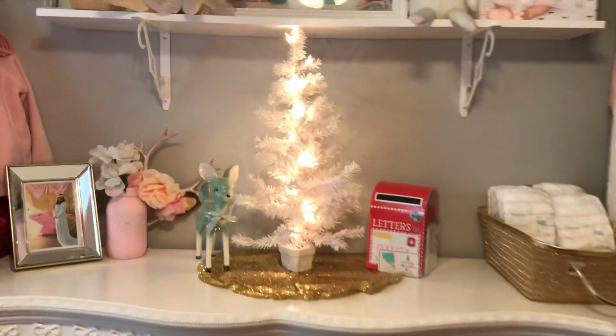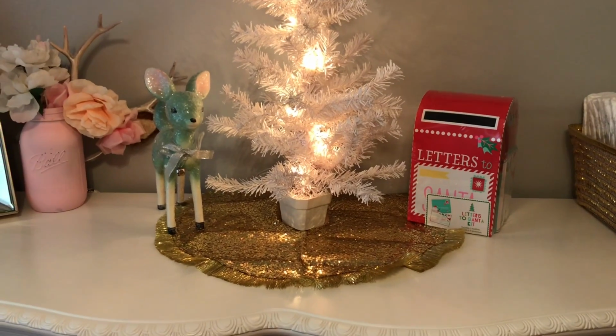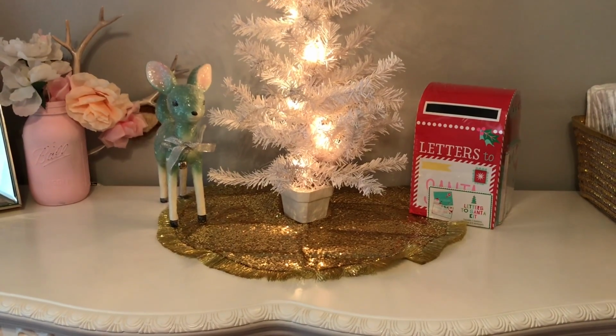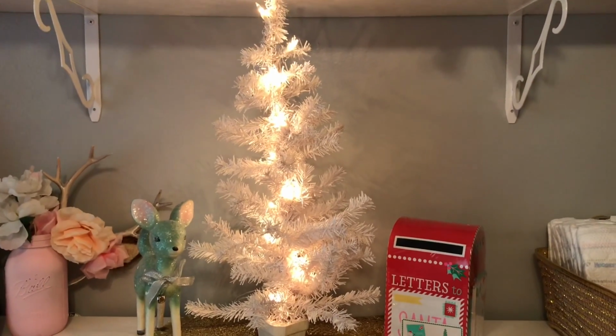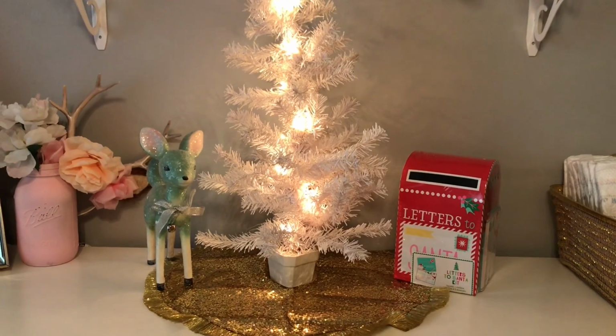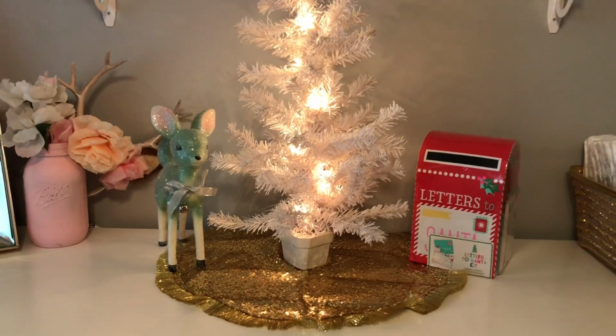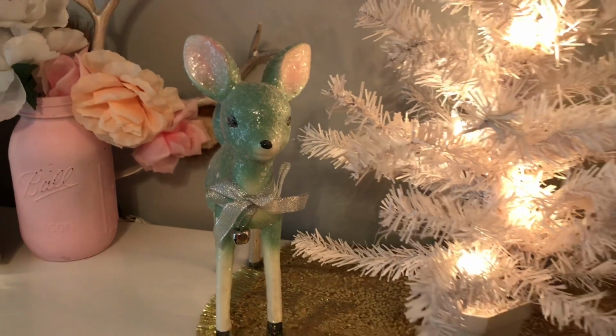I did decide to get the letters to Santa from Target, and then this tree skirt we picked up yesterday at Walmart for three something. The tree is from Five Below, from like a few years back. And then my brother got Mia this little cute reindeer. It's super sparkly, and that is from At Home.